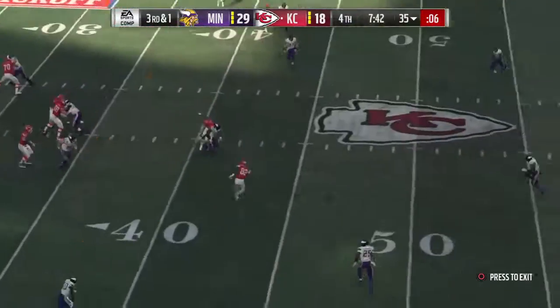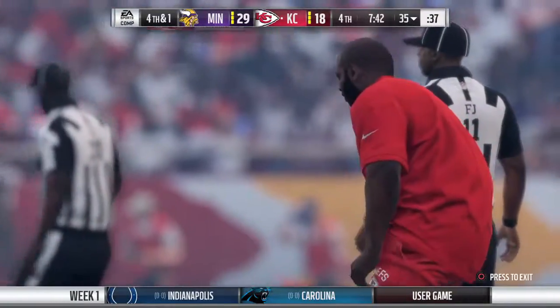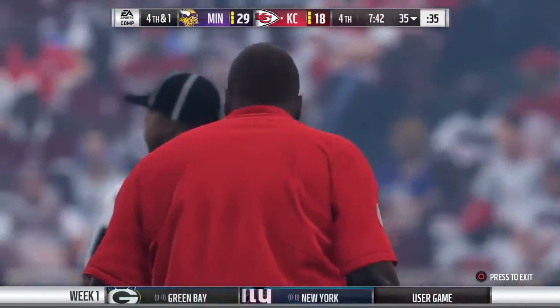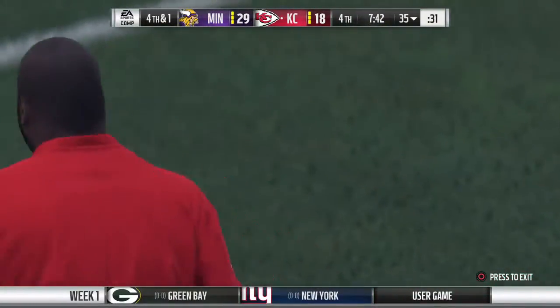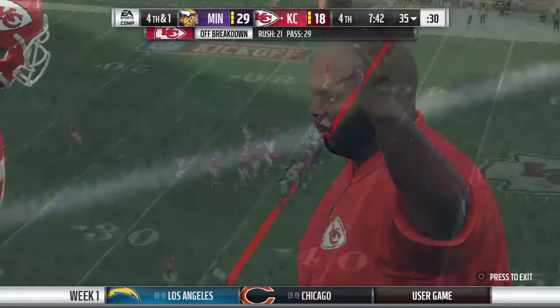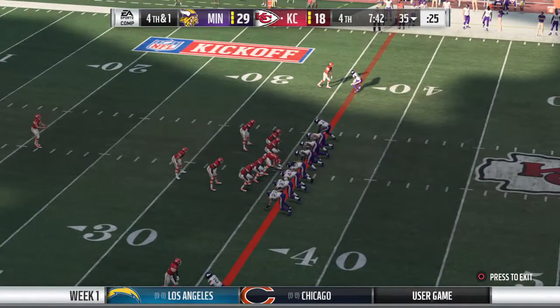Mahomes to throw on 3rd and 1. And this is going to be incomplete. Perhaps they overthought this one a little bit. They've been running it real well on this drive, and it was 3rd and short, okay? They decided to throw the football, incomplete. Yeah, they might have thought just a little bit too hard about that play selection.